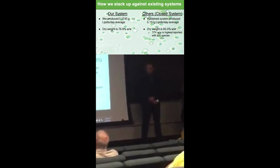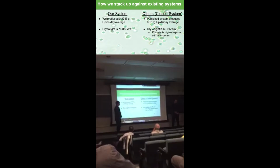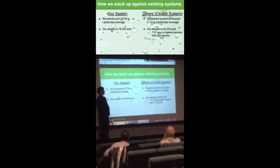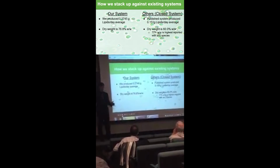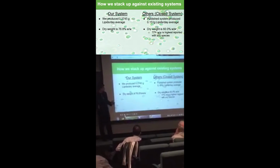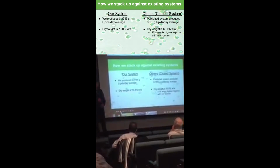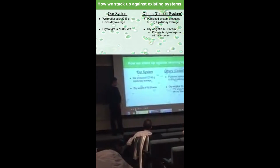Alright, so in other published closed systems, similar in size and scale to ours, they were only able to produce about 0.151 grams of lipids per day, the average over their entire growth period. With our system, we were actually able to produce almost double that, 0.275 grams of lipids per day on average, so definite improvement on existing systems.